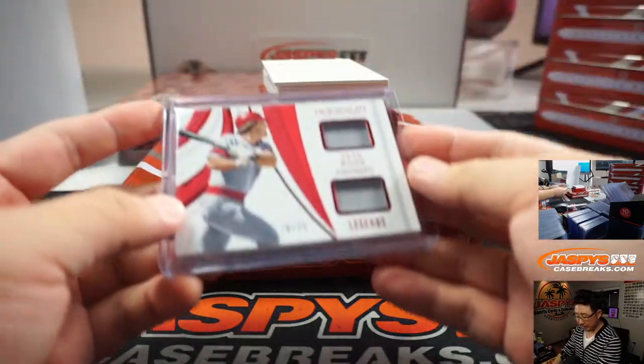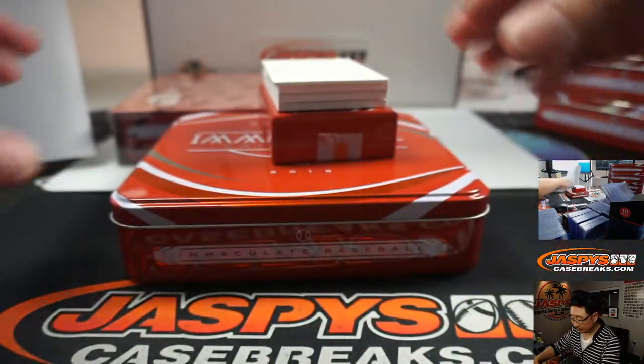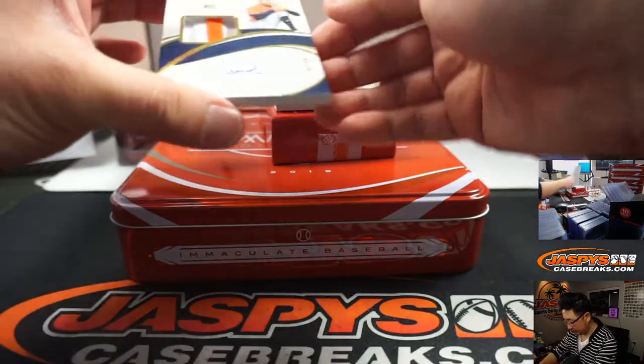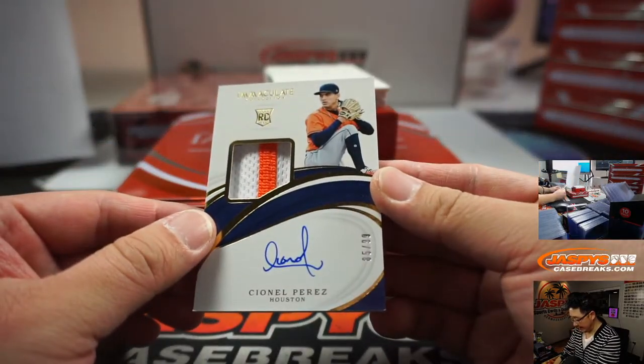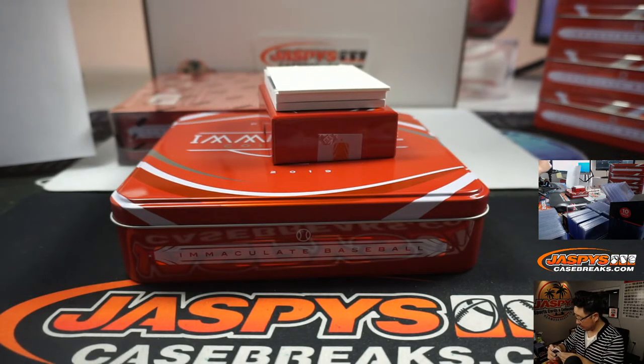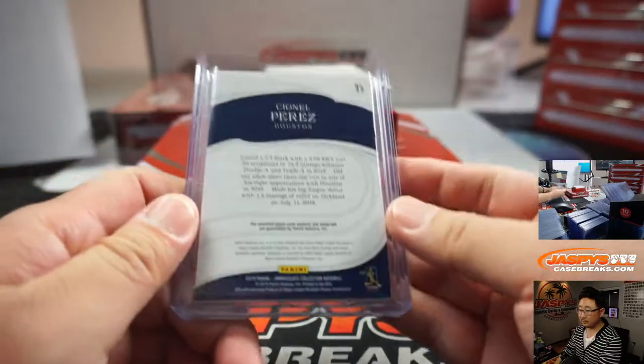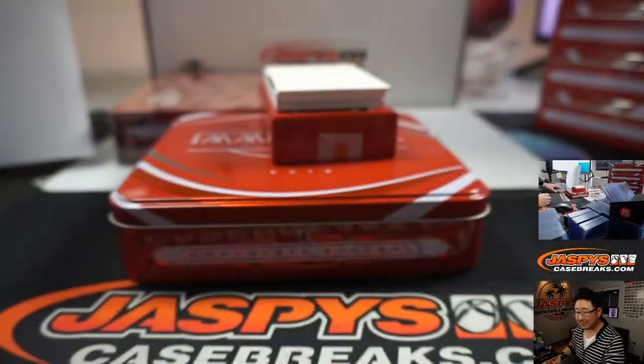Pete Rose dual relic for number zero, Wesley. Cornelius Perez, 85 out of 99. It's another one for Jeff Peace, number five.